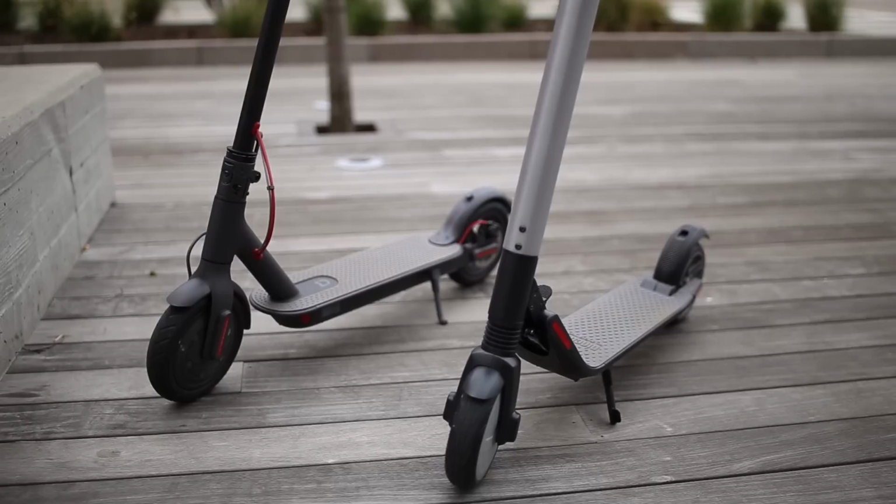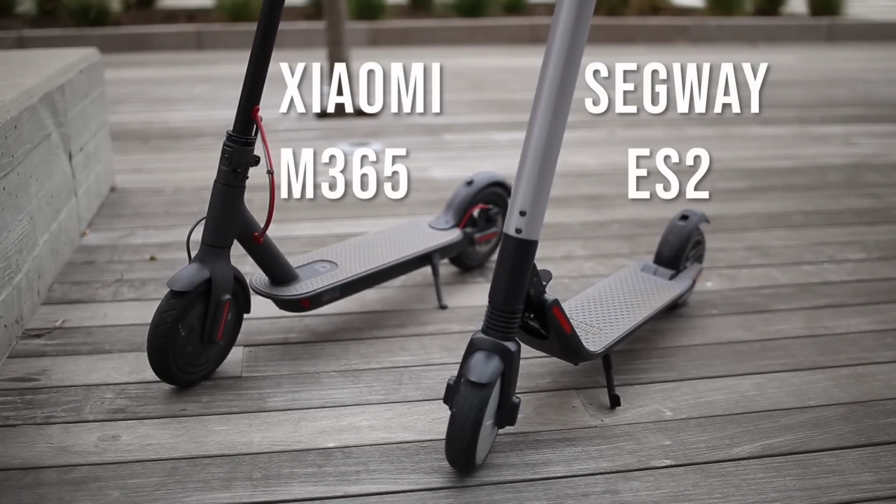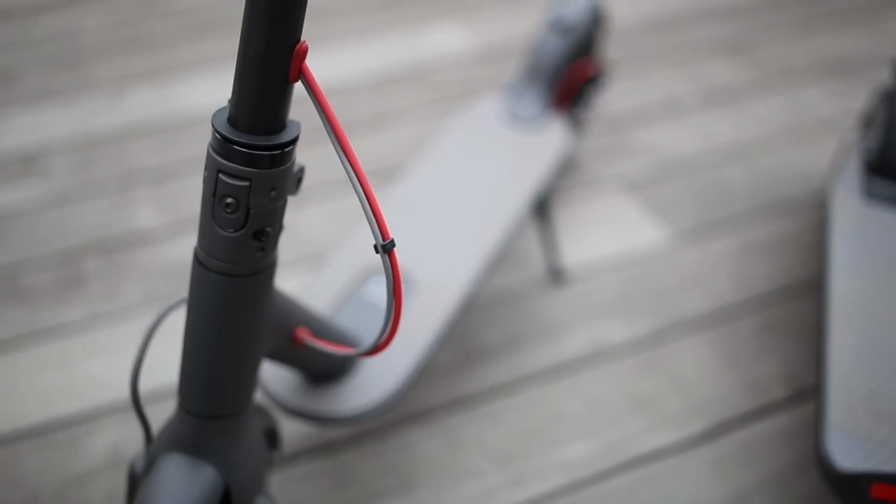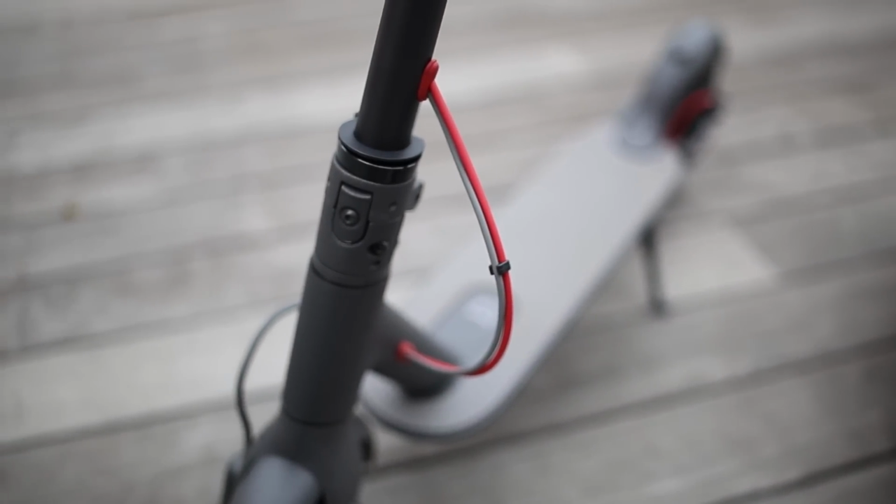The Segway ES2 retails for $600, but has been selling out quickly due to high demand, and we have seen the price fluctuate. Meanwhile, the Xiaomi is even harder to find these days, and we only see them on eBay.